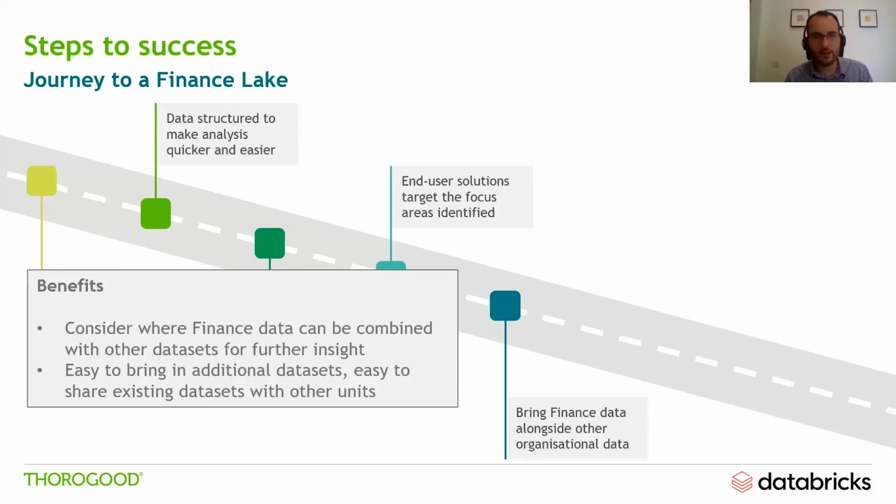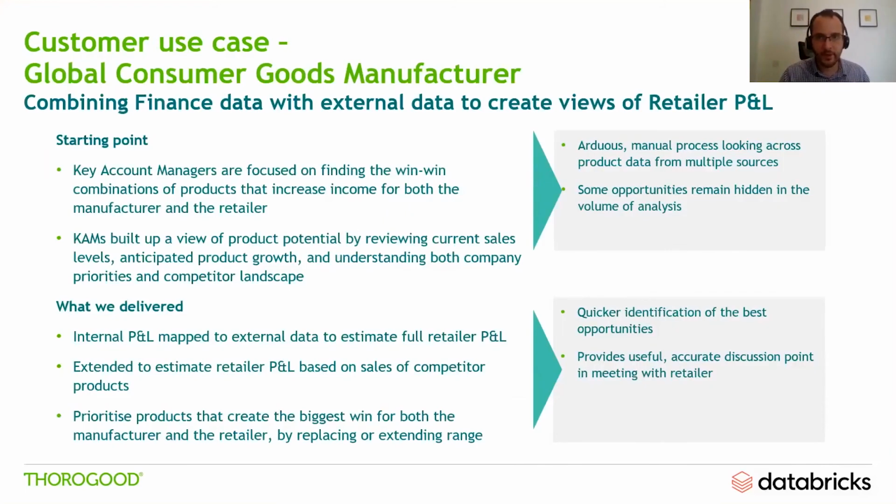In this example, we're going to look at something where we had the finance team working with the sales teams, so looking at how you can bring those data sets together. So this is an example of where we worked with the finance department of a global consumer goods manufacturer to build an application based on finance data blended with third-party sales data. And that was something that the finance team were able to deliver as a value add to the key account managers in the organization, to give them a better view of the win-win opportunities.